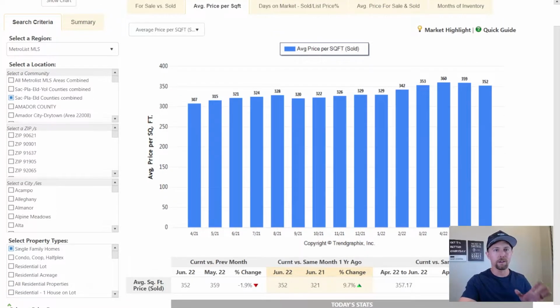All right. And then moving on to the next chart, this is one of my favorite metrics to measure value in the marketplace because it gives you a good barometer of what a property is valued at based on its square footage. So this is the average price per square foot.